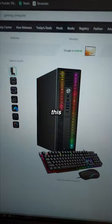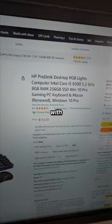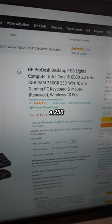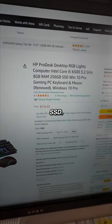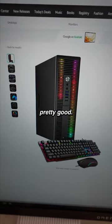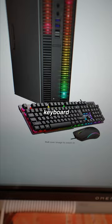So up first, we have this HP desktop. It comes with an Intel i5-6500, 8 GB of RAM, and a 256 GB SSD. It has 4.1 stars on Amazon, and it honestly looks pretty good. And it also comes with a keyboard and mouse.